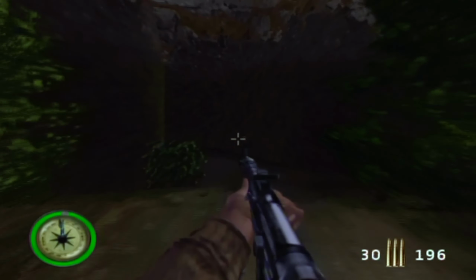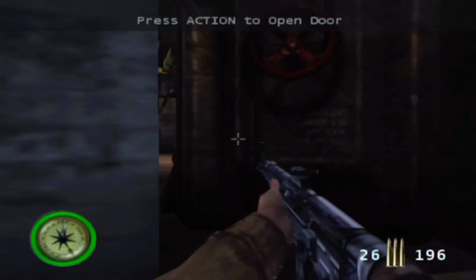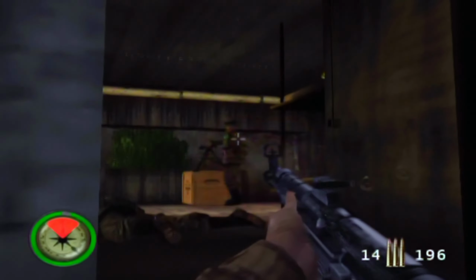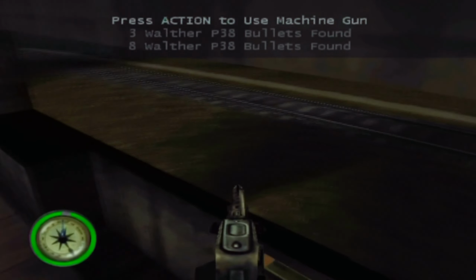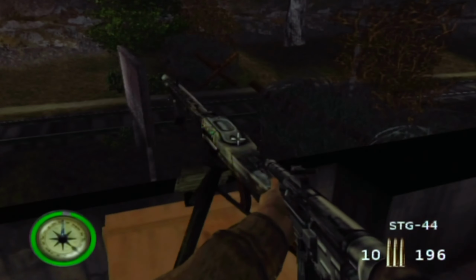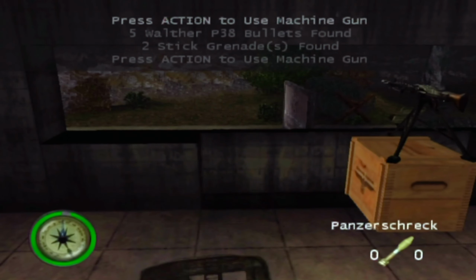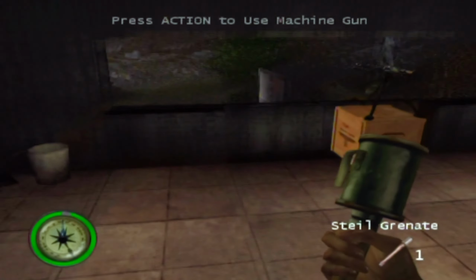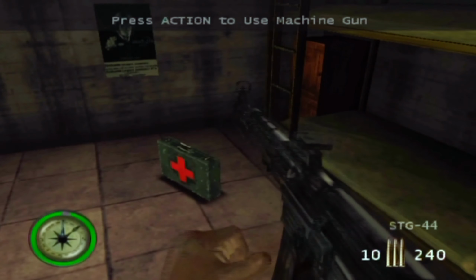Also, head over here, because there's a bunker you can enter. And I think there's a couple of guys just sitting outside, so try not to alert the enemies. If you can see the guys, you can actually use the G43. Do I have nades? Well, now I do. Maybe just do this. Alright, that took out a few of them, maybe all of them even. Okay, nice.